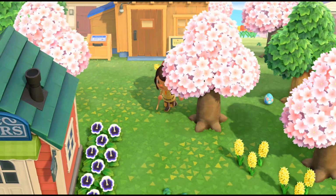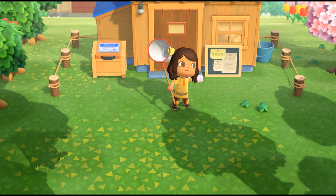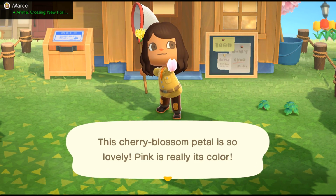Puddles! You're standing in front of a cherry blossom. This is not a drill. Got it. Yes! All right, we caught it.